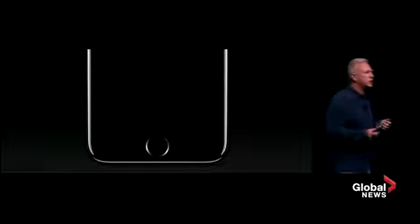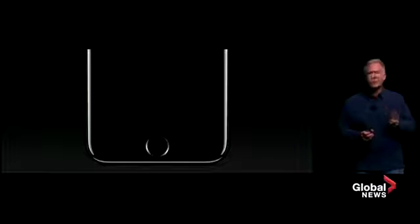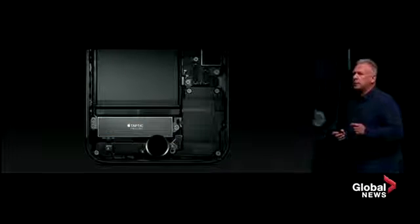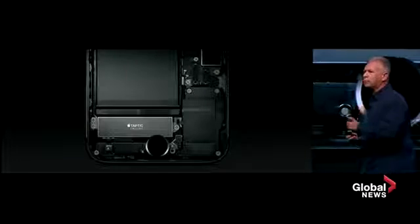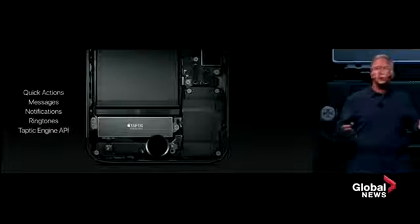We've re-engineered it. It's now force-sensitive, solid state. It works together in combination with a new generation Taptic engine. And this Taptic engine is more responsive, puts out a wider range of frequencies, and it creates in real time an incredible feel with the new home button. In fact, it's so useful we use it throughout the user experience.